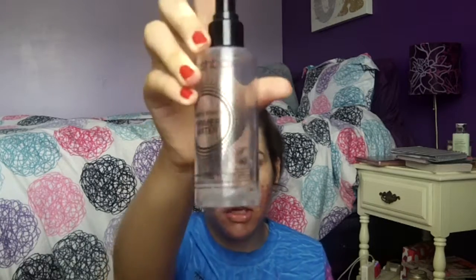So now let's prime. I haven't been using this recently, but I want to today. Plus I'm almost out of it and I gotta get myself a new one because it's expensive, but I really love it. It's my favorite thing in the world and I'm going to use it. So I'm going to spray my Smashbox Photo Finish Primer Water on my face. It's my favorite. I can't go without it, so I need to buy a new one.